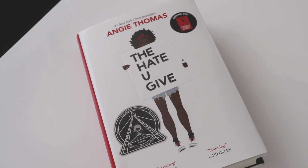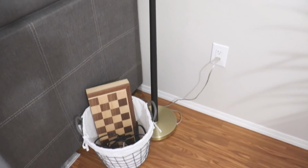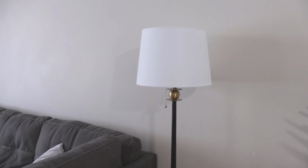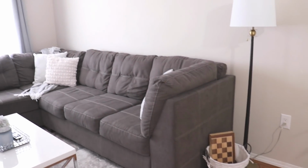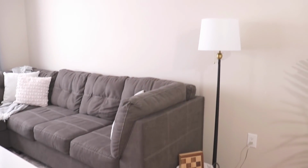And I'm like, I think 1 or 2 chapters in, and it's already really good. So I'm really excited to continue reading that one. And then I do have this standing floor lamp, which I also really, really like. It's kind of just like a very traditional looking floor lamp, and yeah, it just provides a really nice amount of light for the evening when we're watching TV.